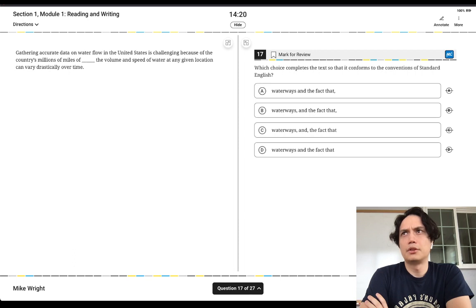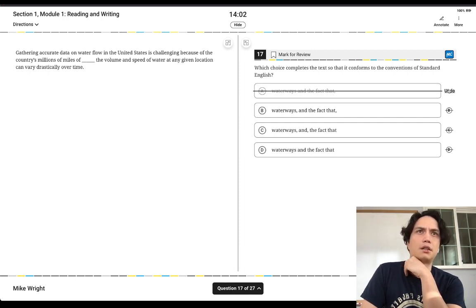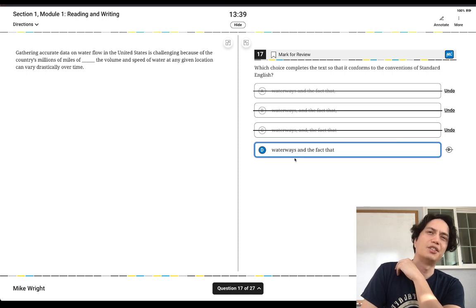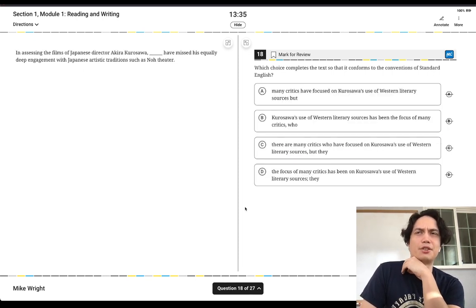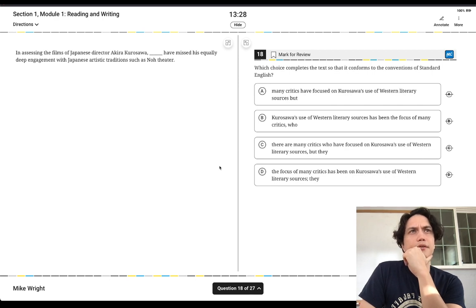The volume and speed of water at any given location can vary drastically. So gathering accurate data is challenging because the country has millions of miles of waterways. Because of the country's millions of miles of waterways, and the fact that the volume and speed of water. So there's not a comma after the that, because of two things: the country's millions of miles of waterways, and the fact that the volume and speed of water at any given location can vary drastically. I mean, this and thing is terrible. I would love just a comma here, you know. I'm not the biggest fan of that question. I guess I'll mark it, but which choice completes the text so that it conforms? Yeah, okay.